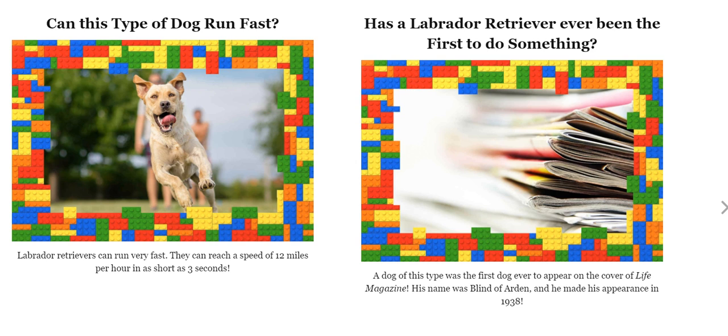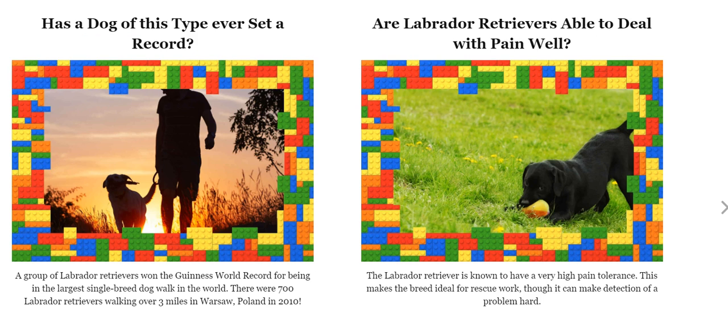Labrador Retrievers can run very fast. They can reach the speed of 12 miles per hour in as short as 3 seconds. A dog of this type was the first dog ever to appear on the cover of Life magazine. His name was Blind of Arden, and he made his appearance in 1938. A group of Labrador Retrievers won the Guinness World Record for the largest single-breed dog walk in the world. There were 700 Labrador Retrievers walking over 3 miles in Warsaw, Poland in 2010.